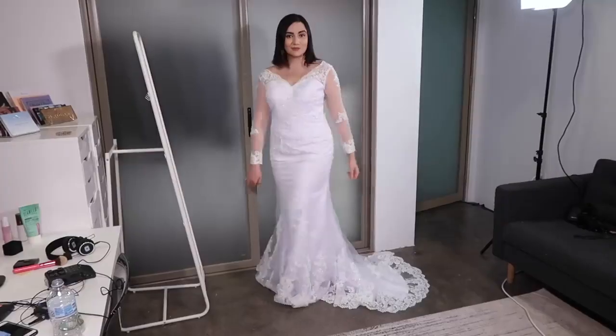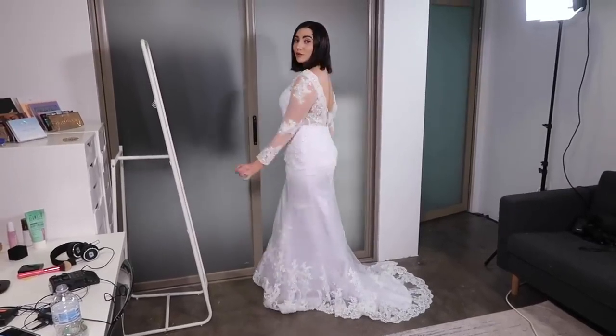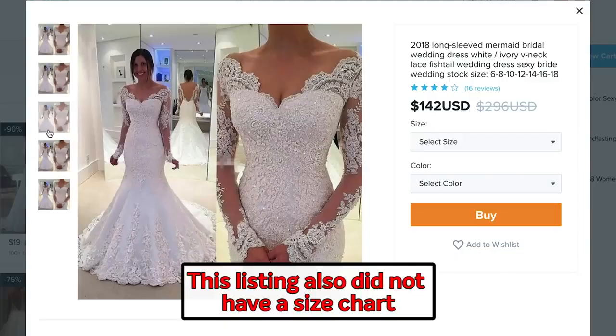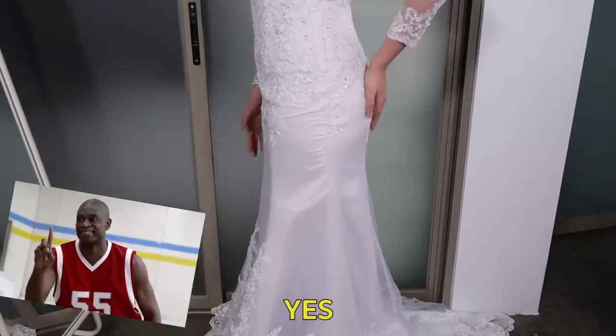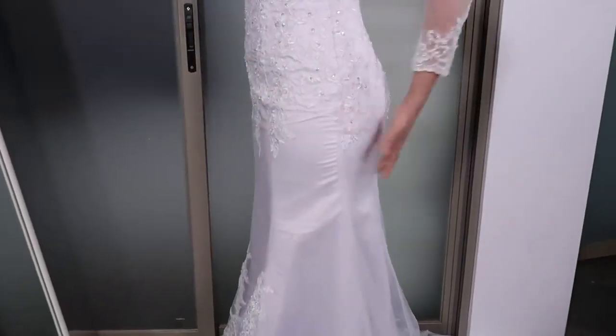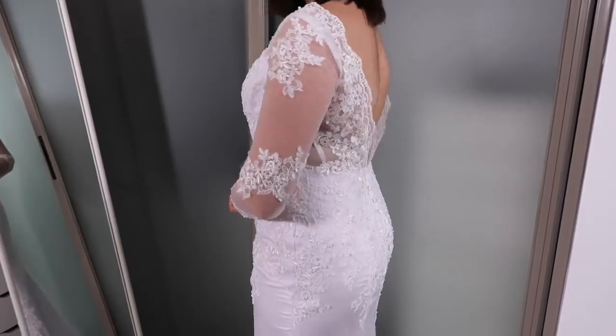And it definitely doesn't fit me right. This one is the larger of the two sizes that I ordered, and I'm wearing this one because the other one could not get over my thighs and booty at all. No, it was being rejected by the rump. It was rump rejected. Yes. But even though the bottom on this one fits a lot better, the top of this dress is quite loose.